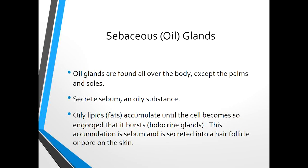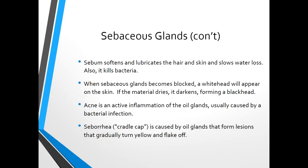So then we have sebaceous glands. Sebaceous glands are known as oil glands to us, and we have them all over the body except for the palms of our hands and the soles of our feet. And they secrete an oily substance that's known as sebum. These fats will begin to accumulate in the cell until it becomes bigger and bigger, and finally the little cell will burst, and that sebum will ooze out onto the hair follicle or a pore on the skin.